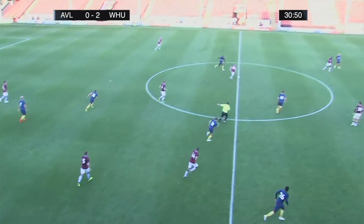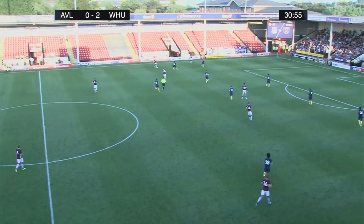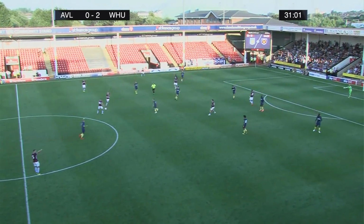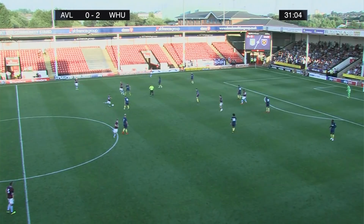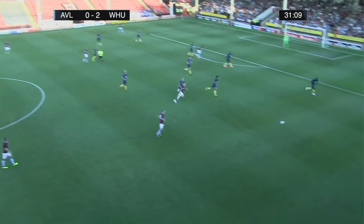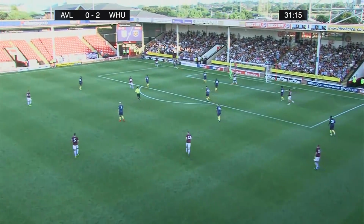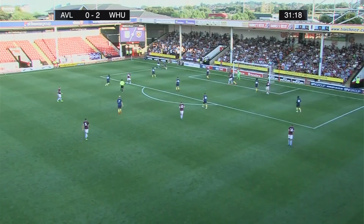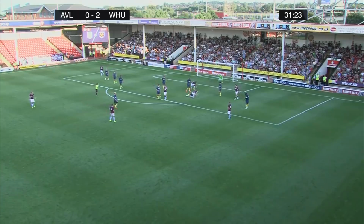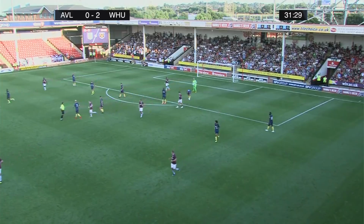Hourihane and Whelan with a tiny touch away. Doyle Hayes, now Hutton. Whelan. Grealish. Now James Bree. Better ball from Bree, but no one attacking it. Adomah around the back. Against Zabaleta. Adomah into Codjia. Doesn't quite fall for Grealish. Back in now forcefully there from Jake Doyle Hayes. There's Adrian's ball.